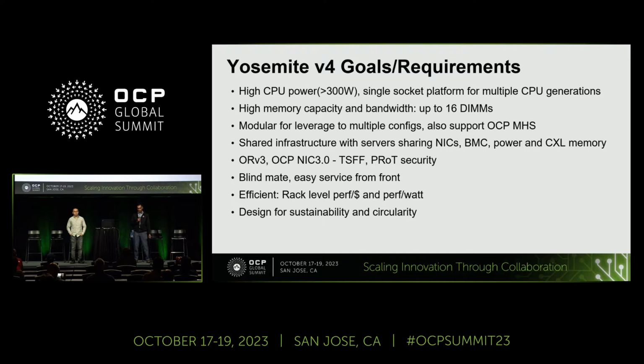The big one would be the CPU TDP itself, which is already going north of 500 watts in the latest ones. In our use case, we were looking at how we can best support 300 watts and then scale up as the CPU generations go. So we wanted the platform to be a long-lasting one. And as we increase the CPU TDP, we need to also support a lot more DIMMs for the memory bandwidth, so supporting up to 16 DIMMs.